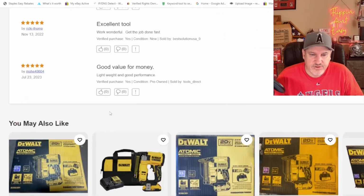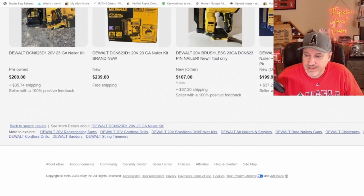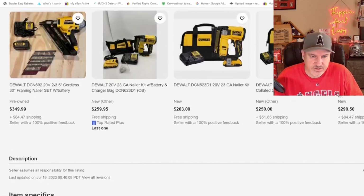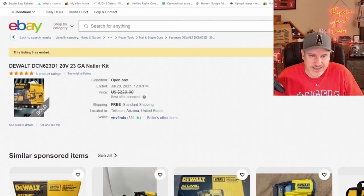It is very, very basic, I'm sure. I don't think there's anything crazy here. In fact, there's really nothing. And that's probably why the seller is getting a lot of flack, because these are open boxed for the most part, and they're not really giving any information on the condition of their items.